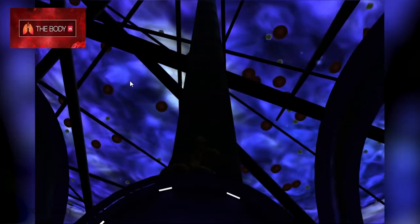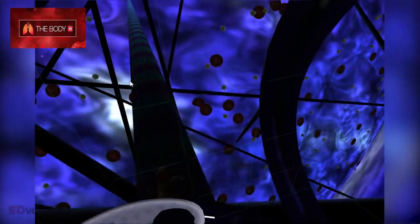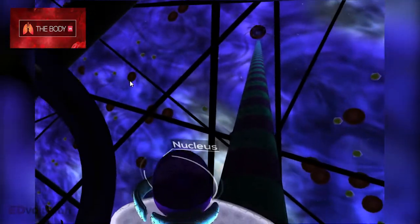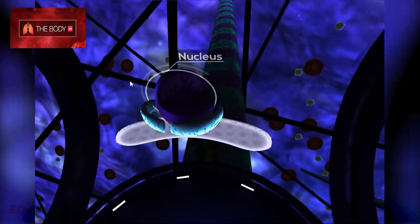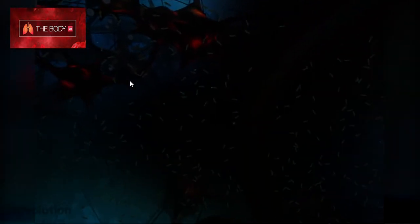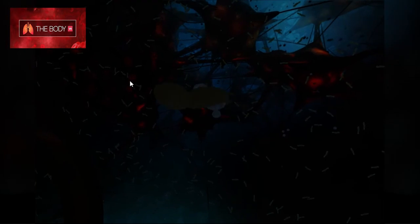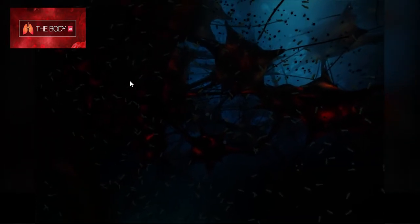We are now approaching the nucleus, the center of the cell. The surface of the nucleus has its own membrane, similar to that of the cell. What is that? There's an incoming virus attack headed for the cell.